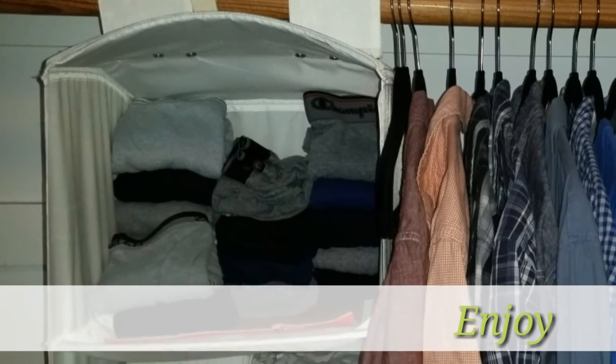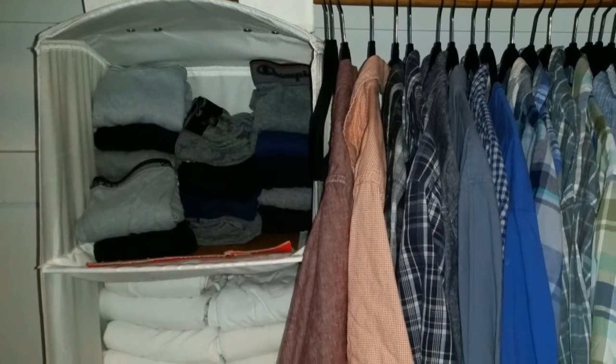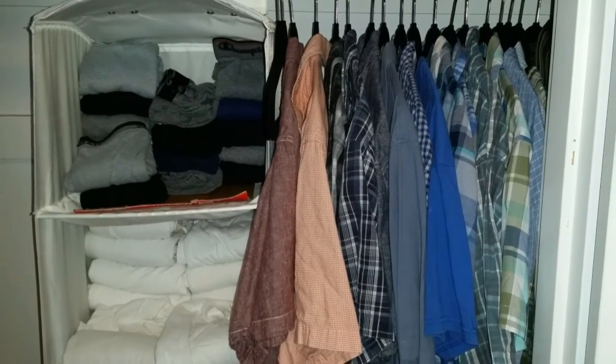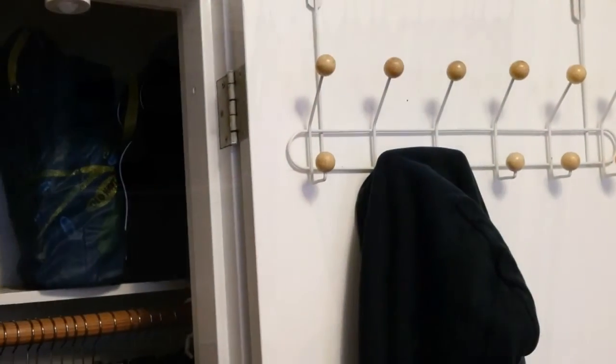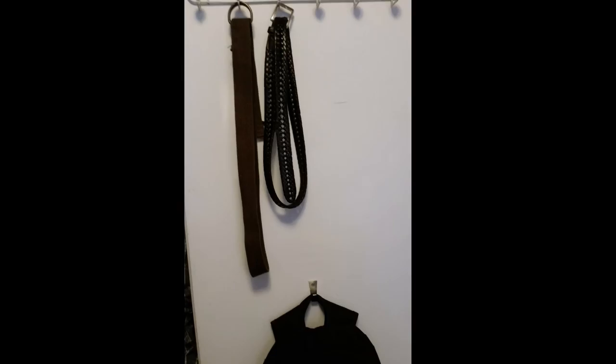Do you like the way your closet looks? Are the changes you made helpful for you? At the end of the day, you're the one that has to look at your closet every day. So if you're not enjoying the way it looks or the way it functions for you, this is the moment where you can change it to fit your needs.